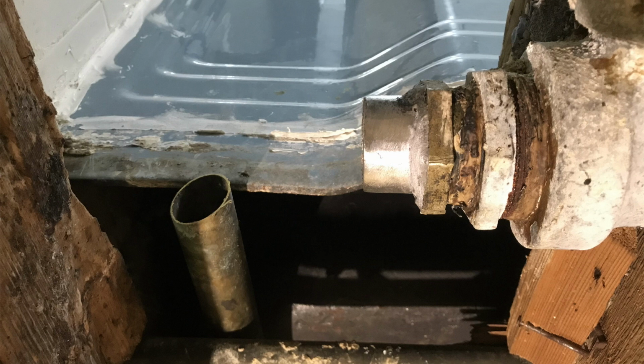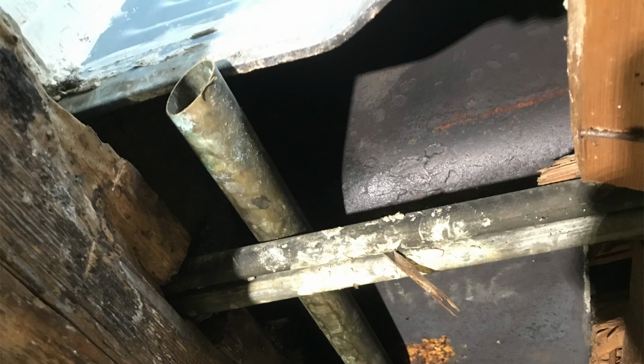I didn't want to bang on that old galvanized pipe. That was a conscious decision to make. And you can see the shoe here, the part that goes from the barrel to the tub drain, was situated on top of these water lines, which I think were dead, but I didn't want to take a chance cutting them and finding out the opposite.